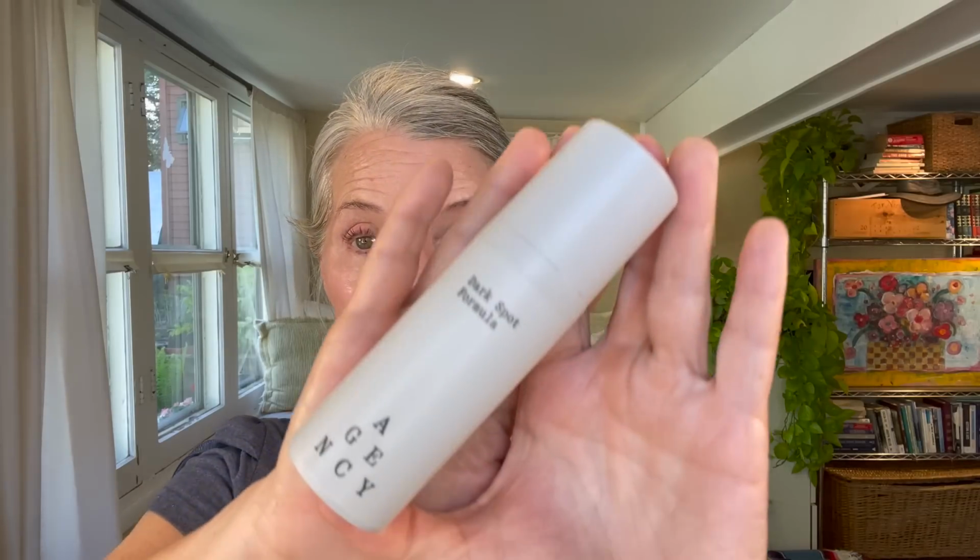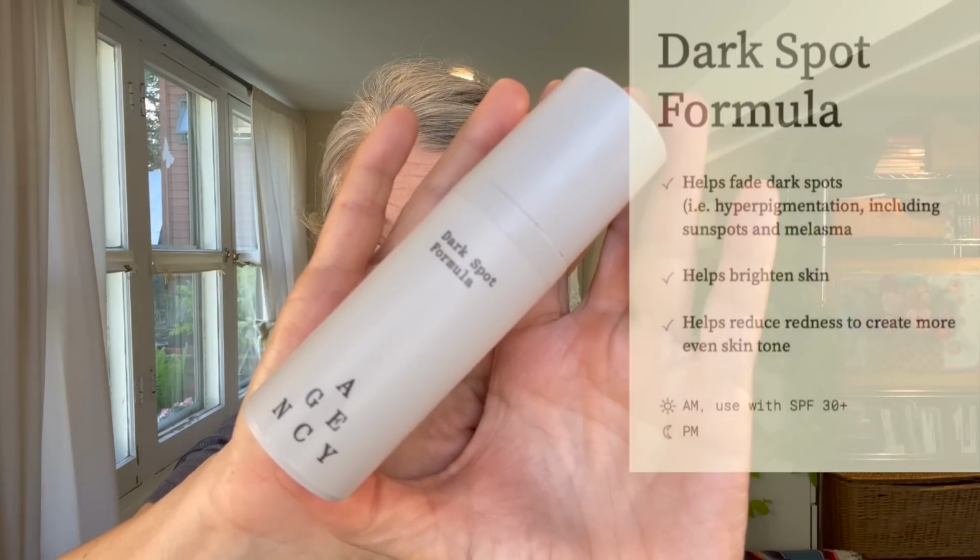After my night cream has had a chance to absorb, I go in with my Agency Dark Spot formula. And this is what I'm super, super excited about, because Curology did not offer a hydroquinone dark spot formula. So Curology offers 1 treatment cream with 3 actives, and Agency offers 2 treatment creams with 4 actives each.